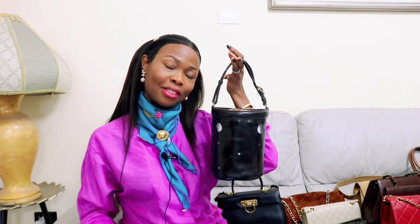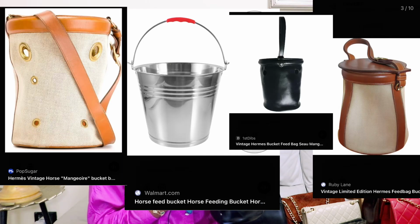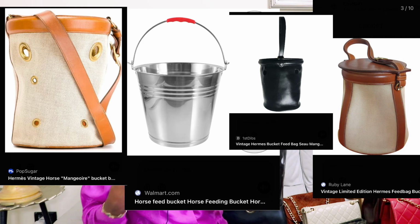And you know what, ladies, to be honest, I admit that this bucket bag looks similar to a horse feeding bucket. I'm not going to agree in the presence of him, but yes, this is it. But to me, it's a bold statement piece that has character, elegance, sophistication, class for any elegant lady's wardrobe collection. Now, ladies, tell me, would you buy this? Which of my bags is your favorite?